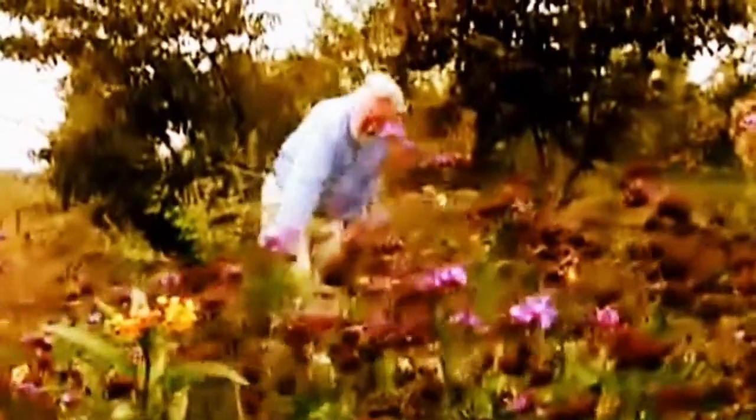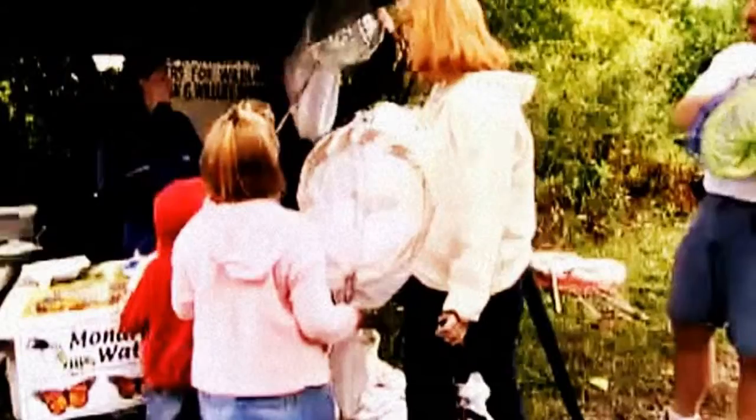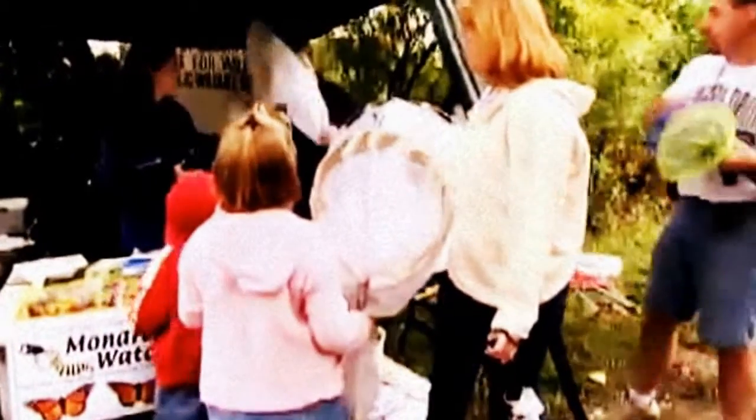At the University of Kansas, Chip Taylor studies the forces at work in the monarch migration. You've got a butterfly that's originating in Toronto, or it's originating in Point Pelee, or it's originating in Detroit, Michigan. It's coming down from St. Paul, it's maybe even Winnipeg, and it's moving south. And somehow it finds its way to Mexico. Could you do that?